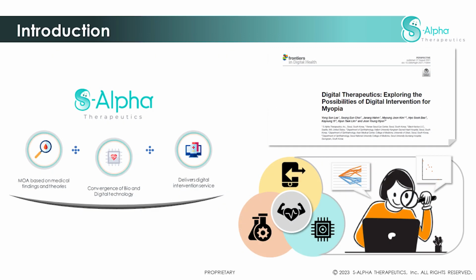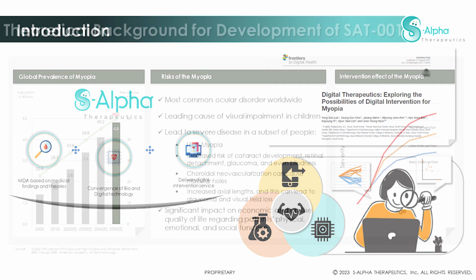Our company's digital therapeutic device provides personalized intervention based on deep understanding of disease. By combining bio and digital technology, we aim to develop effective and accessible healthcare interventions. And our priority is to make our service available to all those who need them.